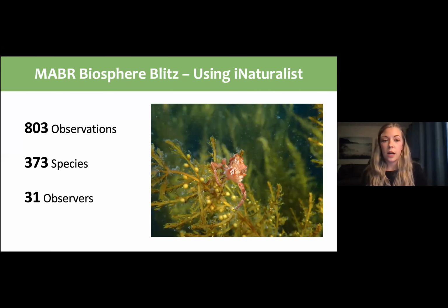Using the iNaturalist app, our participants were able to collect an impressive 803 observations, including 373 distinct species. This information was all gathered from 31 observers. So you don't necessarily need a huge number of participants to obtain a great deal of data.